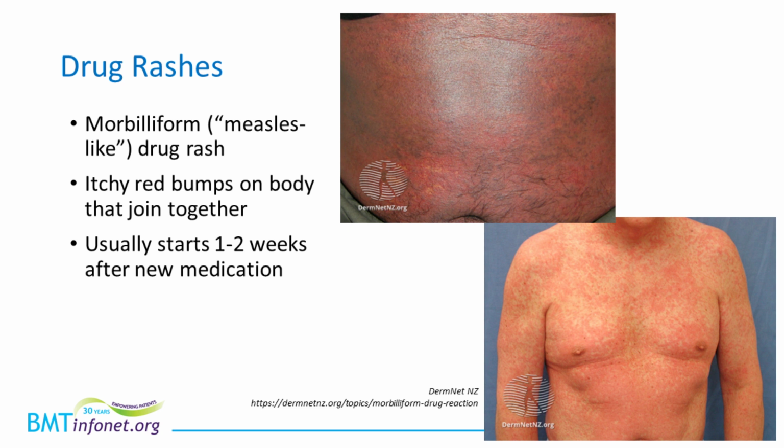So a very common type of drug rash that we see, we call it morbilliform, which actually just means measles-like. Hopefully you haven't seen measles or had measles, but measles can look like these pink-red bumps that all melt together and become this pink-red rash all over the body. It's usually itchy, very itchy. And it tends to start 1 to 2 weeks after a new medication, the only caveat being that if you've had the medication before, you could get this rash much sooner than usual.